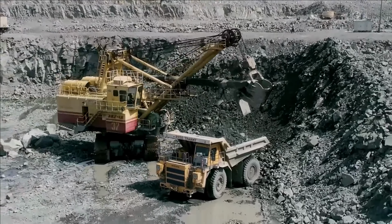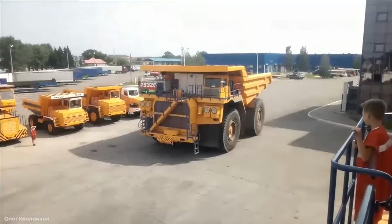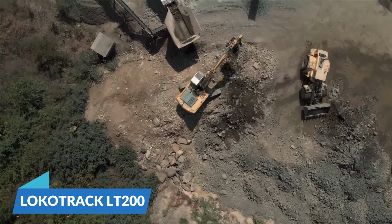For mining operations to continue, there must be a fleet of these machines, and their ability to continue working despite almost any type of weather means that they are extremely reliable for this type of operation.